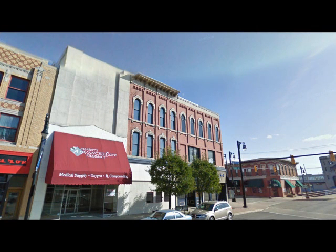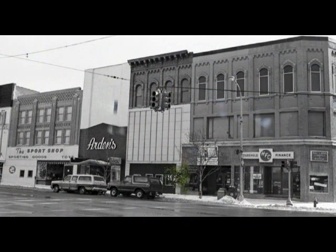Alright, let's go to the first building north of the Ballantyne building. Keep in mind that the Ballantyne building had 9 windows that face Huron Avenue. The last three northern windows would have been where Kresge was. And the building next to that, which was Advanced Care Pharmacy in 2009, at one time held Ardent's, that you see here in the early 1980s.